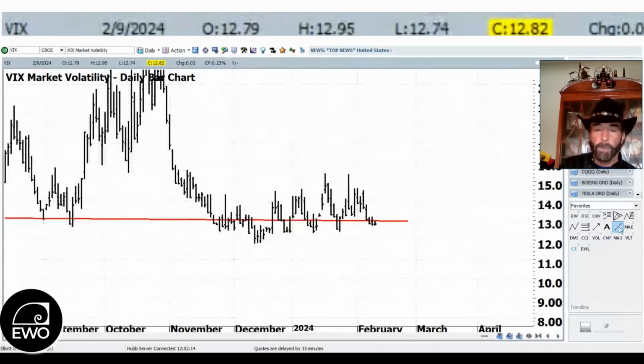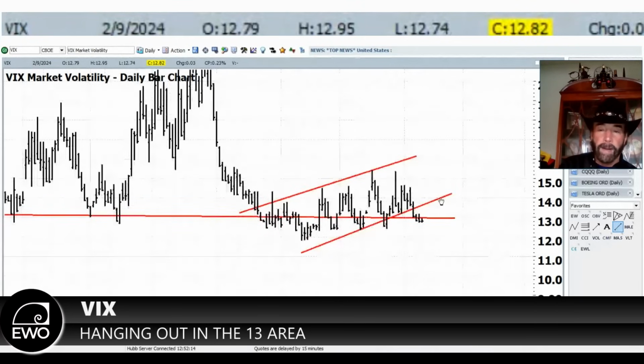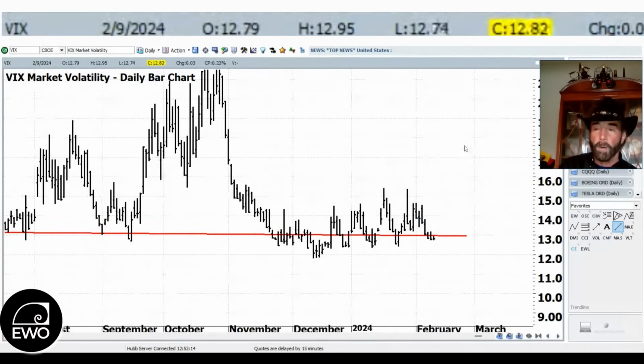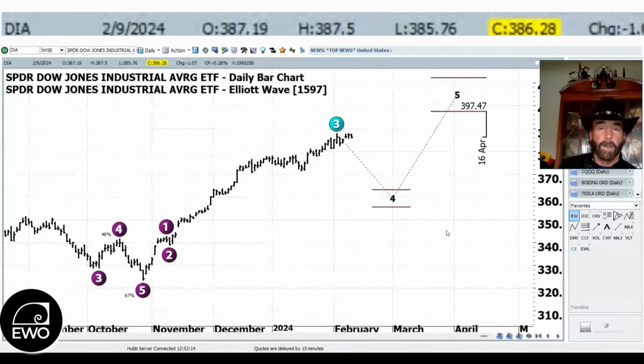Now, we had noted last week that perhaps we were starting to build a bit of a channel here on the VIX, where we were getting higher highs and higher lows. But note that we've broken out of that lower end of that channel. So that kind of takes that away. So it was short-lived, just lasted a couple months. And now we start to look to see, are we going to get a bounce off of this low level on the VIX?